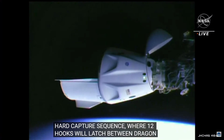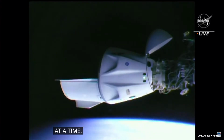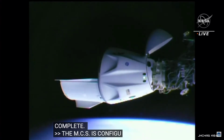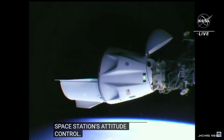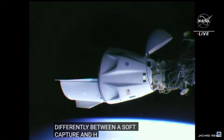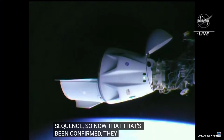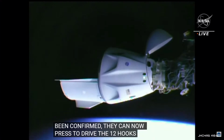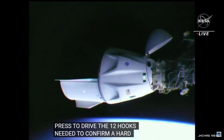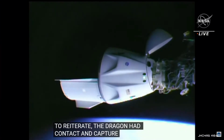That's right, that MCS is just configuring the International Space Station's attitude control. It needed to be configured differently between a soft capture and hard capture sequence. So now that that's been confirmed, they can go ahead and press to drive the 12 hooks needed to confirm a hard capture. To reiterate, the Dragon had contact and capture with the space station at 2:08 a.m. Pacific time, 5:08 a.m. Eastern.